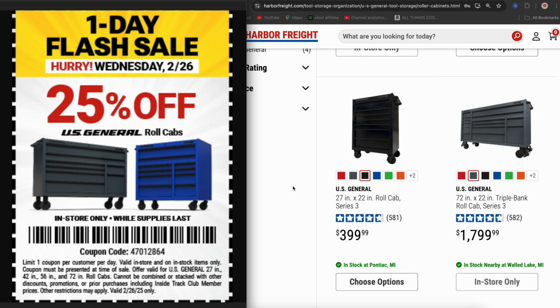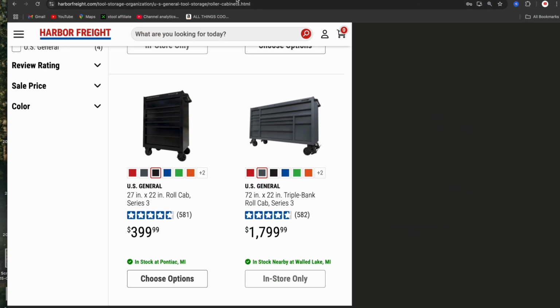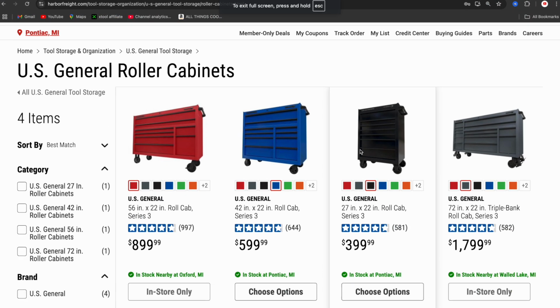It says it cannot be combined or stacked with other discounts, promotions, or prior purchases, including Inside Track Club member prices. And it says other restrictions may apply, and this is only valid for the 26th of February. So actually a really nice coupon for any of you guys that's been looking for one of these roll cabs. So we'll go ahead and take a quick look at them here.